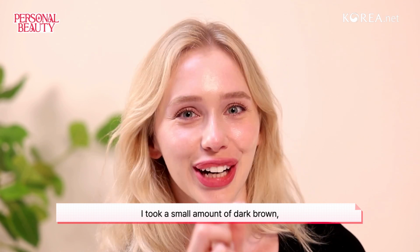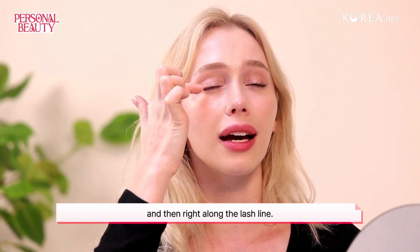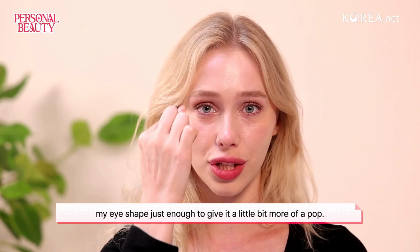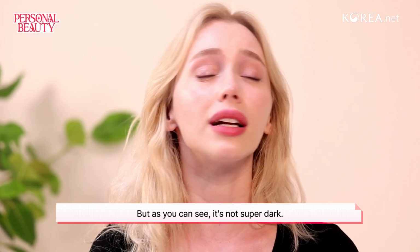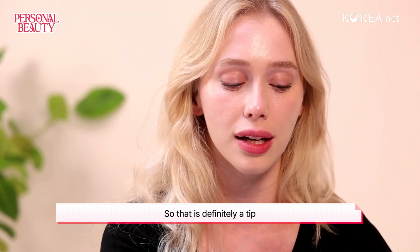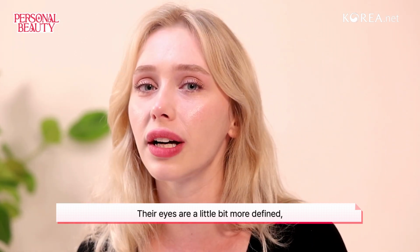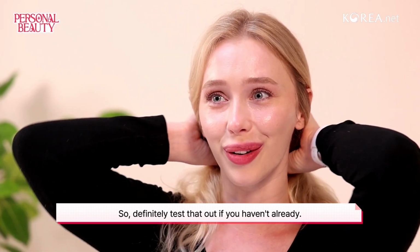dark brown. How do I say this? I took a small amount of dark brown and then I blended it out really well in a V shape. So right here into the crease of the eye and then right along the lash line. So this deepened my eye shape just enough to give it a little bit more of a pop. But as you can see, it's not super dark. So that is definitely a tip that you can take from K-drama style makeup. Their eyes are a little bit more defined, but not in a way that looks heavy. So definitely test that out if you haven't already.